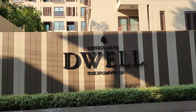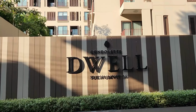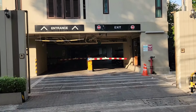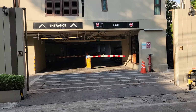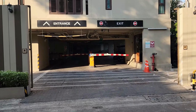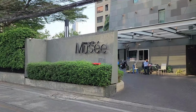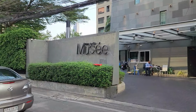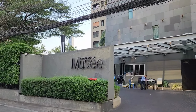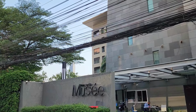And there's the sign, Dwell on 26, Phrom Phong area, one of my favorite parts of Bangkok. I do see a tuk-tuk parked in there, but to be honest, I'm not sure if it's operational. I've never seen it on the street. I just saw the next building's tuk-tuk pass me by. I've never been inside this place. They call it the Seed. The sign is a little torn up, the Seed Muse. I just saw the bus pull in there, but you can see it's also 6-story units.